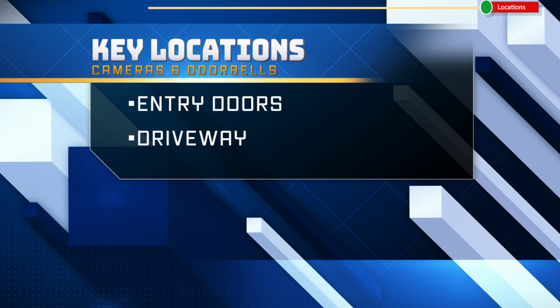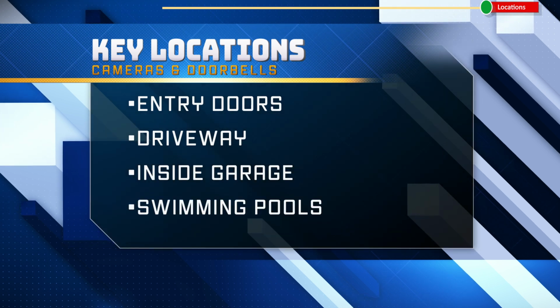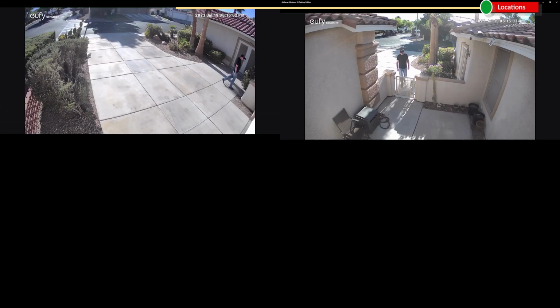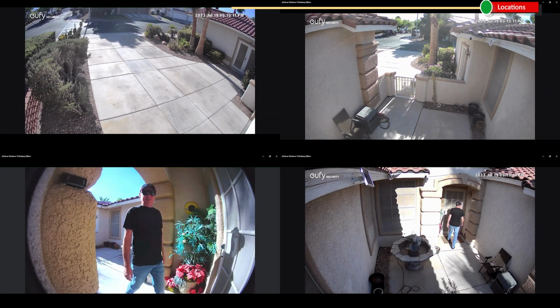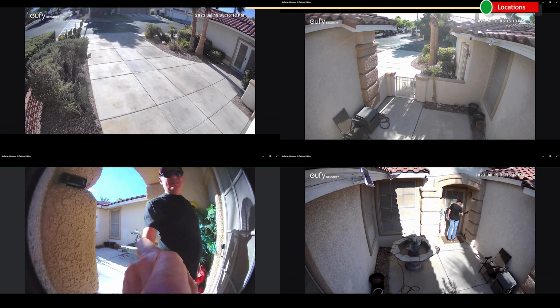With the exception of the garage, I recommend that each one of your cameras are outdoors and focus on the following critical areas: all entry doors, the driveway, inside the garage, swimming pools, and barbecues if you have them. For the front door, and really any entry door, you want to be able to detect both the approach to the door and the entry into the door if possible. This can be achieved with a video doorbell and a camera, or any other type of combination.